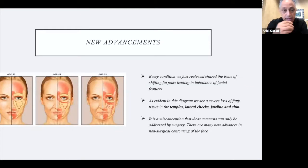One of the other things that is really important to address in consultation is to have the patient look in the mirror, and I'm able to point out the areas where there's a deficit in terms of hollowness. There are individuals who have actually lost fatty tissue in their temples, their lateral cheeks, their jawline. And then the newest area that I have begun to look at even more carefully is the chin area. When we really contour the chin, we can see some amazing results, and hopefully I'll be able to show that to you later in the demonstration.